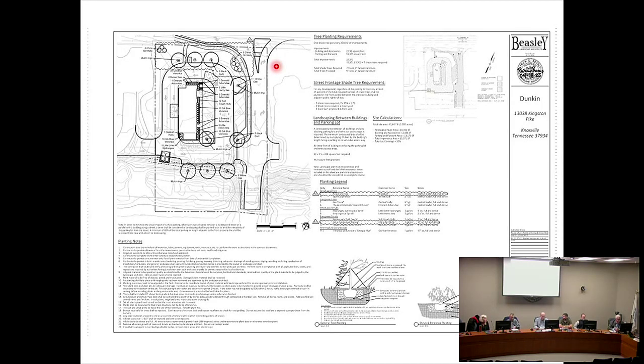All right, so we have a motion? Yeah, motion to approve, subject to staff comments, of course. Do we have a second? I'll second. All in favor, say aye. Aye. Any opposed? All right, so that's the agenda items.